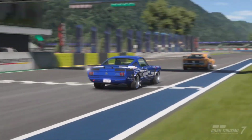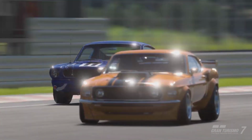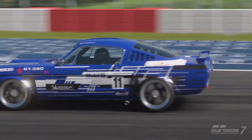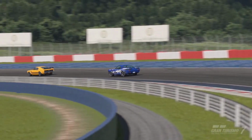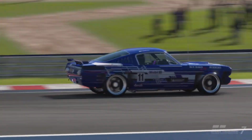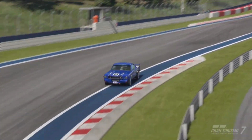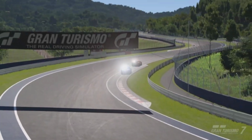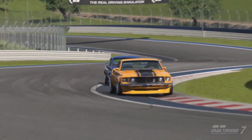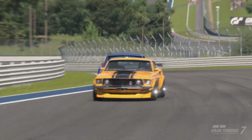Hello and welcome. Today we are testing out two legends, the 1969 Ford Mustang Boss 429 and the Shelby GT350 from 1965. We are testing out both of these iconic vehicles in one video because they can both be engine swapped with the modern power from the Ford Mustang GT350R.